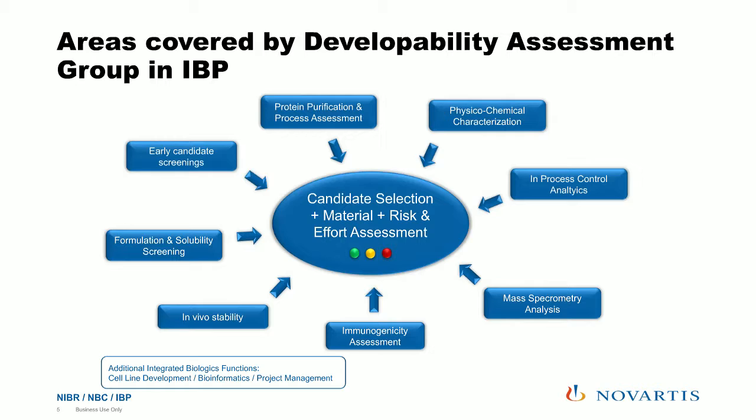So with this, I would like to give a brief introduction on what we are doing. Integrated Biologics Profiling at Novartis combines several technical functions, starting basically from a cell line development organization up to the formulation assessment early on. The Developability Assessment Group itself is responsible for several areas, contributing to the early assessment of all kinds of biologics. However, our primary focus, based on the pipeline, is currently protein formats, but here we have a broad spread of different molecules: basically standard antibodies, bispecifics, conjugates, Fc fusions, enzymes, and other kinds of molecule formats.